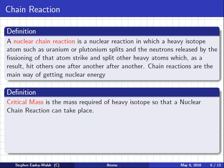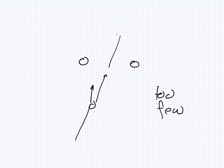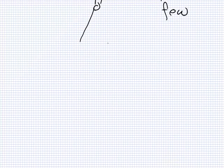If you don't have enough atoms, when they split, they have no neighbors to hit into. Make sense? So, critical mass is how much you need for the chain reaction to happen. So, think about it like this. Doesn't it also rely on the volume of the container? Yeah, it could be a density thing too, but what's happening is, if you have too few, then when this one splits, it might not hit the neighbors. You need to have enough so that when one of them splits, it can hit two more. Or even three.